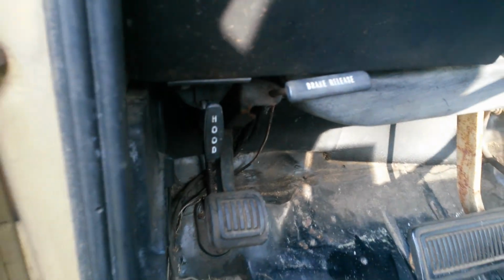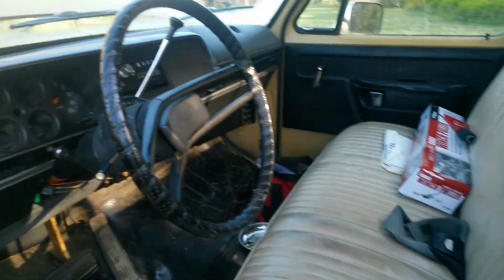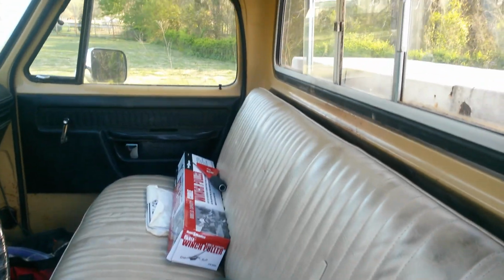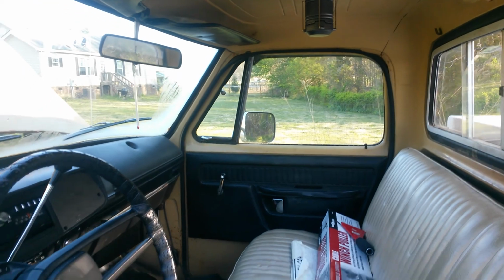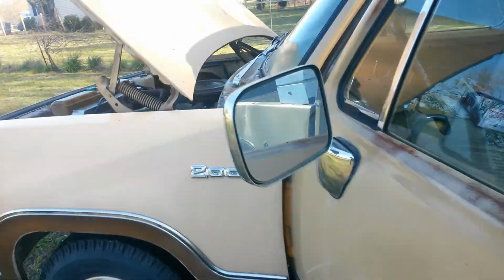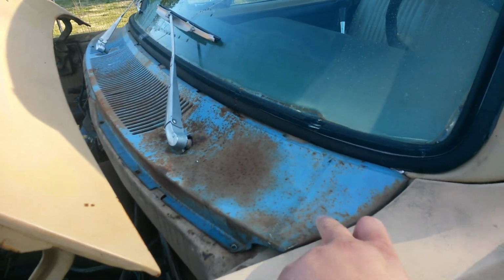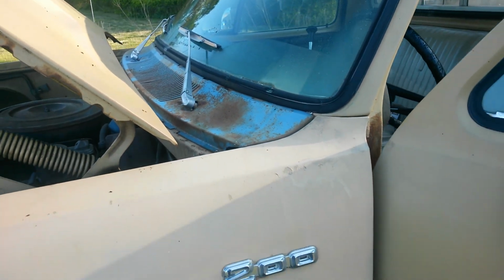Thought that was neat. Hood releases inside the truck for 76. That seems pretty fancy for a truck anyway. But everything's original that you see here. Not that cowl because I don't know where the other cowl went. This is off of the parts truck I have.